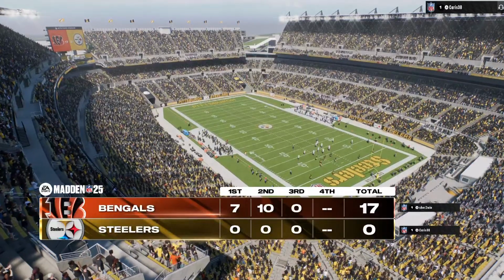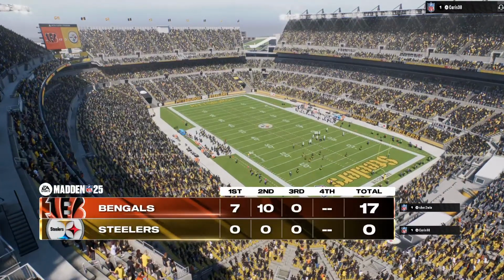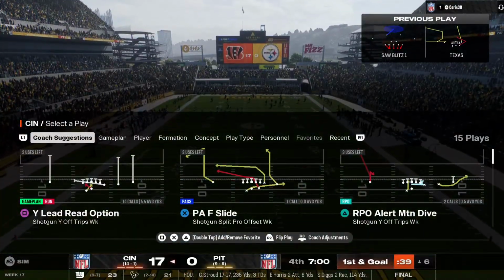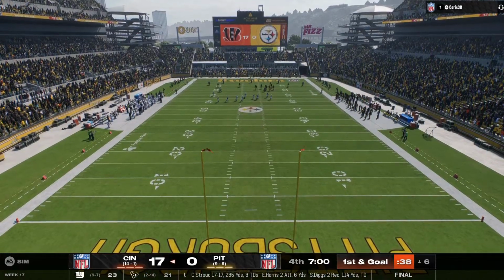You are watching the NFL on EA Sports. Back now in Pittsburgh. It's the Bengals in possession of the football and in possession of the lead as well as we start the 4th.